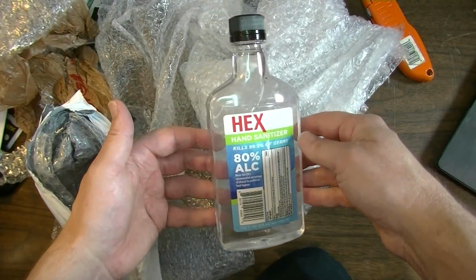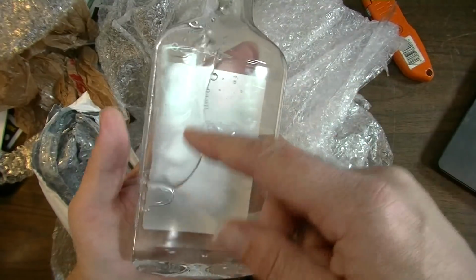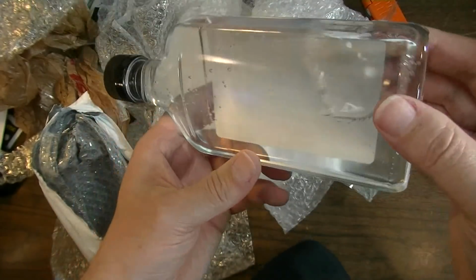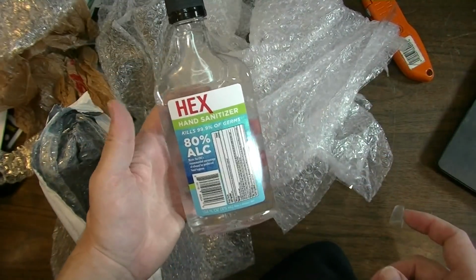I mean, definitely that is a bottle that's meant for alcohol. But this doesn't have the thickener agent in it that, you know, most of the time your hand sanitizer would. But that's what makes it interesting. And like I said, one day, who knows? It might be a collectible little thing. But very cool. Thank you very much, Chris.